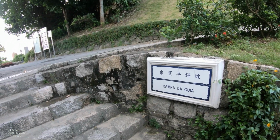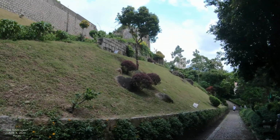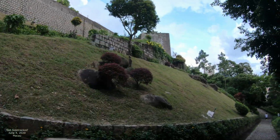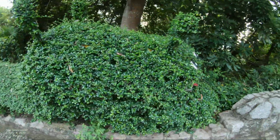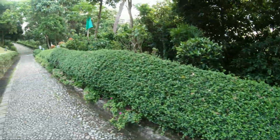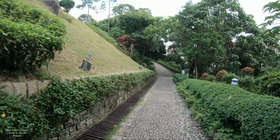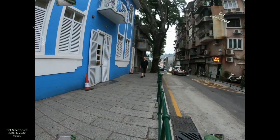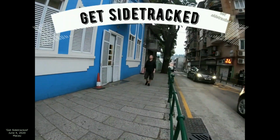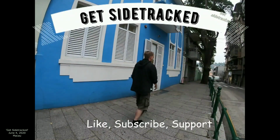Okay, Rampa da Guia. Guia ramp. So that was our Guia Hill lighthouse that we weren't able to get into today because we just missed it. It's already past 5:30. It's 5:45. That's our little dragon sculpt. So basically what we're gonna do now is we're just gonna angle our way down and come off the mountain and then get back into the city and go check out the road.